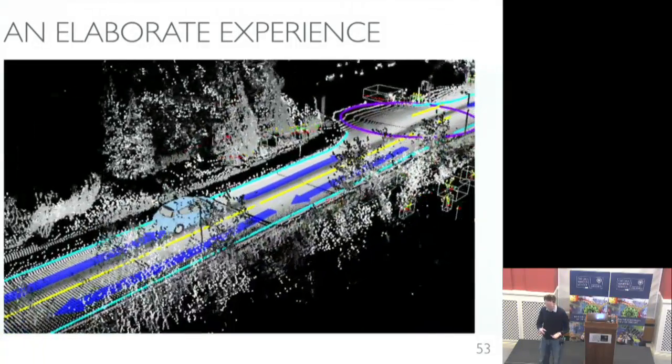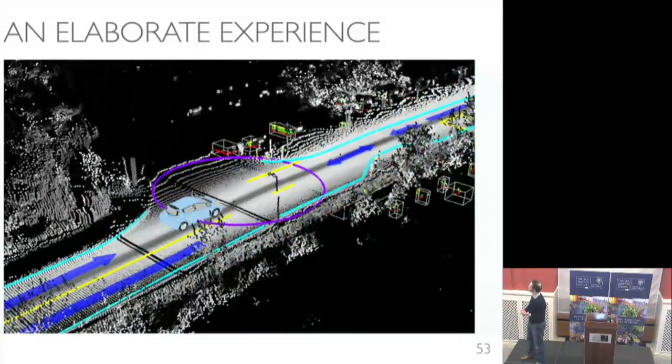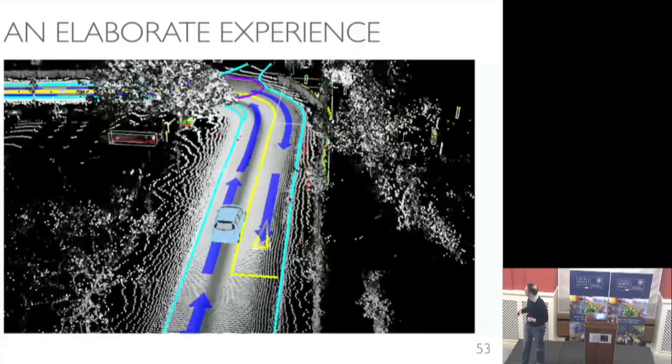They're semantic annotations. They're things like lane directions, where the lanes are, what direction you can drive them, the big circles are intersections, and the cyan bits are road boundaries, that sort of stuff.